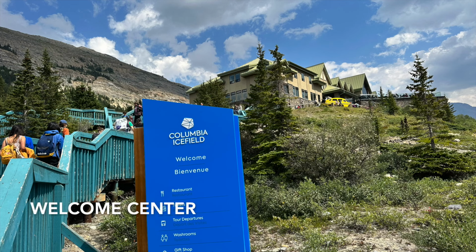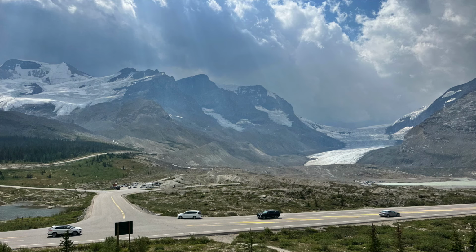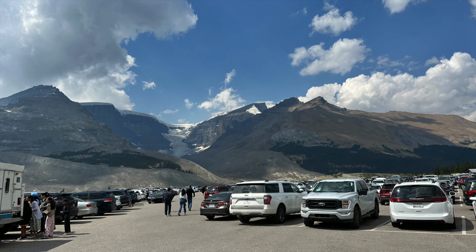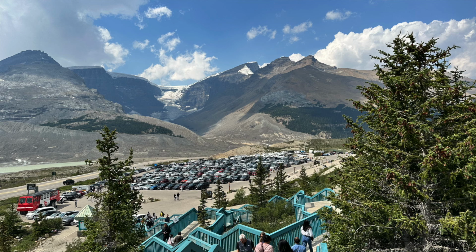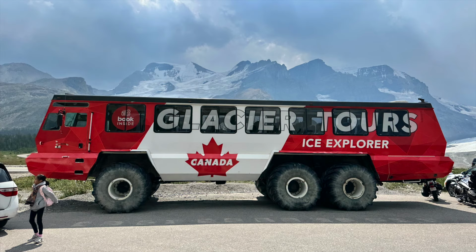You definitely cannot miss the Welcome Center, which sits high on the hill opposite the valley where the Athabasca Glacier flows majestically from the mountains. A massive ice explorer greets us in the parking lot. We'll be riding this monster truck bus soon.